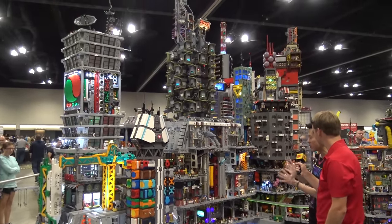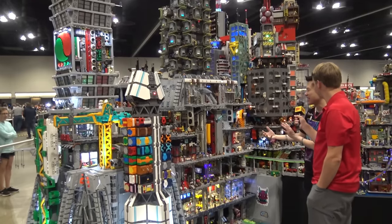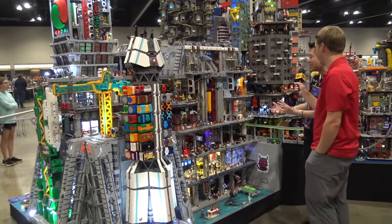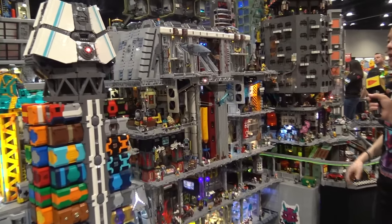I think it actually makes more sense because it's more dense, which is, for me, because I built a lot of the inside, you can't see as much of the stuff I intended to, but it worked so much better.